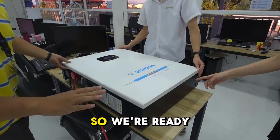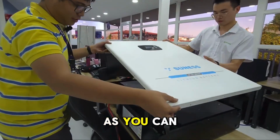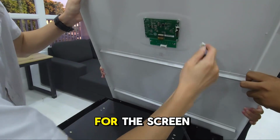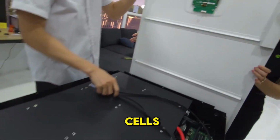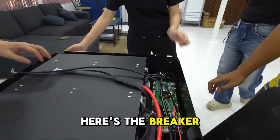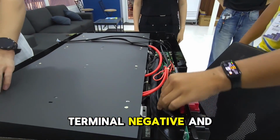Right, we're ready now to take the cover off. Hold on. There you go. As you can see, there's a communication cable for the screen. Here are the cells, CATL cells. Here's the BMS. Here's the breaker. Inside of the breaker, terminal, negative and positive.